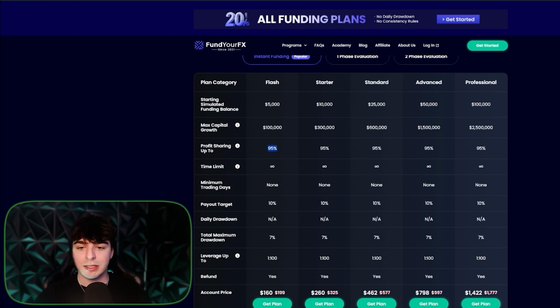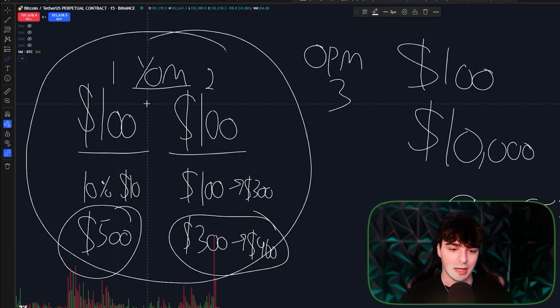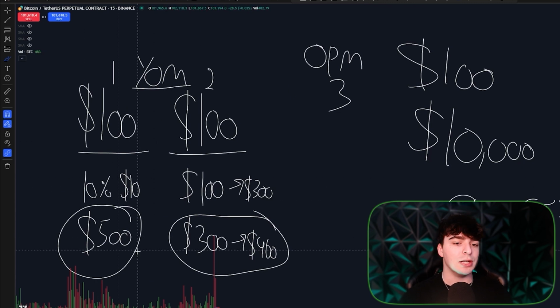So the logic is pretty simple, and it doesn't matter if you use this prop firm. Basically, the idea is that at first you're pretty much gambling, let's be honest, right? You're trying to turn that $100 into a bigger amount.